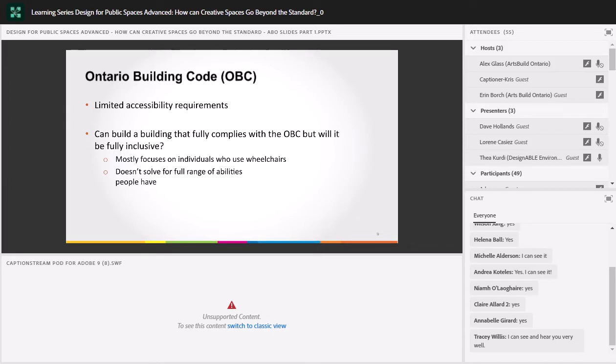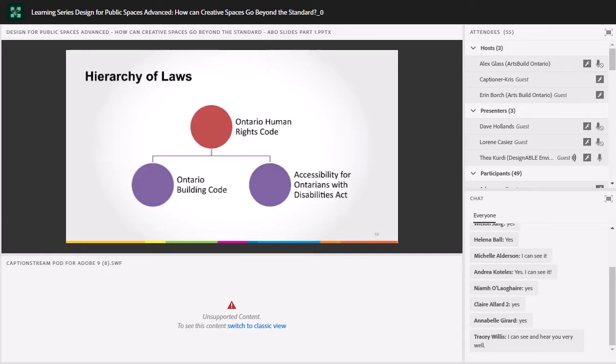The Ontario Building Code also applies, but has limited accessibility requirements, mostly focusing on wheelchair users. So the question was, can we build a building that fully complies with the OBC and still have it be fully accessible? Well, as I mentioned, because it mostly focuses on wheelchair users, the answer is no, and it doesn't solve the range of abilities people have over the course of their lives. So we provided additional resources for you to help you achieve what's required under the hierarchy of our laws.